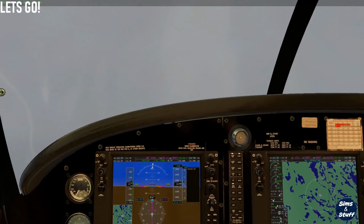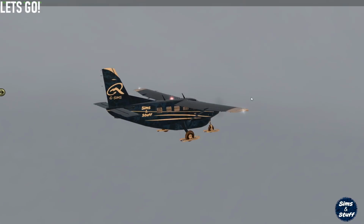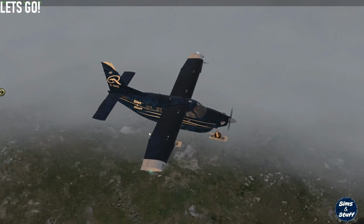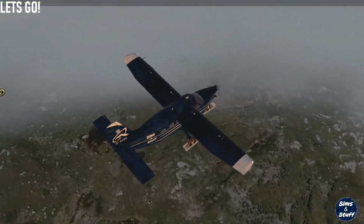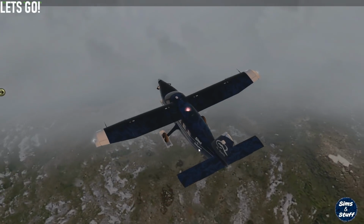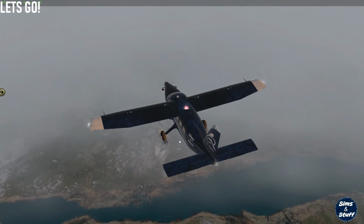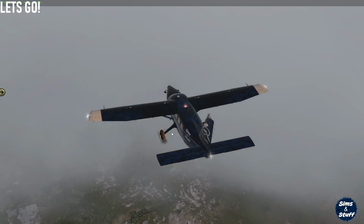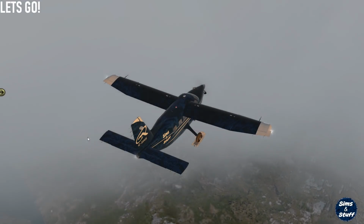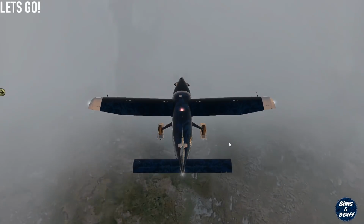Right, so we'll climb again. Oh, there's some ground. I can see the ground. It's down there. Look, there it is. But it looks quite mountainous or hilly. But there's definitely ground down there. Yeah, there's ground down there.